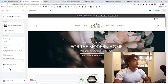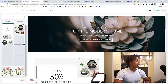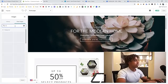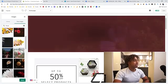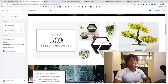In terms of this image and all the images on the site, Shopify actually provides a bunch of really sick free images, and a lot of people don't know about this. So if you go down to image and you click on change, and you go to free images, you can search up almost anything. So in my case, I searched up flower, and you'll see that Shopify has a bunch of these really nice high quality images that they're constantly updating almost every single week. And they're really fire.